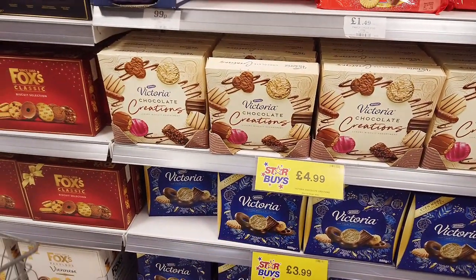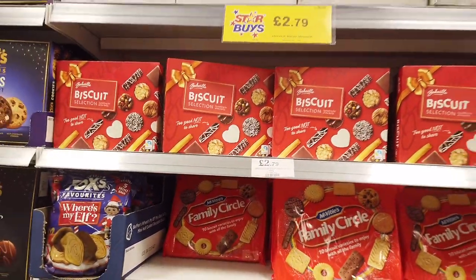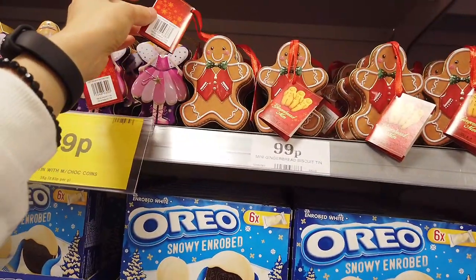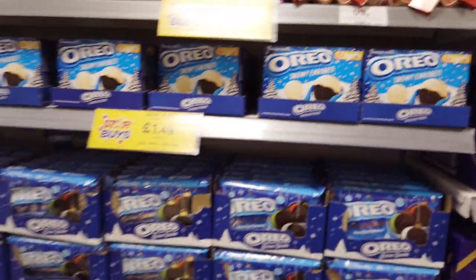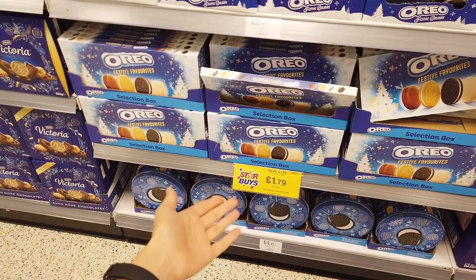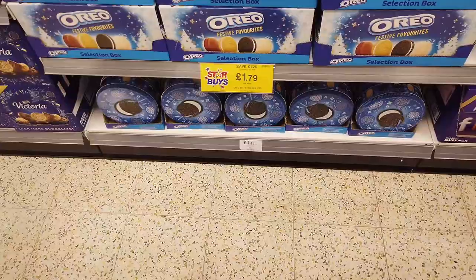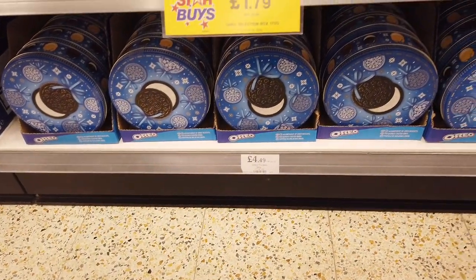And these ones here are $4.99. We've got this biscuit selection for $2.79. I love the trains. Oh, look, we've got some fairies, and I might have to get him. He's too cute to leave behind, so he's going to go in my basket. Oreos. You've even got this festive favourite selection box. Wow, it's all just $1.79. That's a really good price. We've got this one at the bottom in a tin for $4.49.